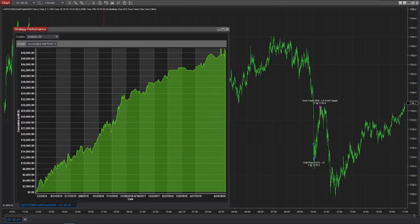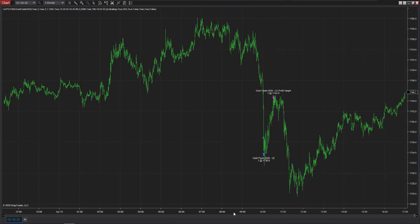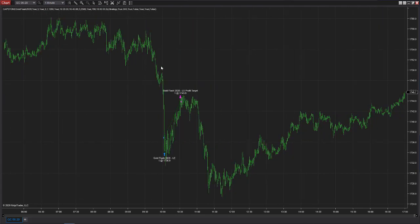Exciting new update for Gold Flash. This is a strategy that would be similar to the scenario where you had a stop run. If you're familiar with having a position in the market and then a fast move against you and then a rebound, that's the premise for Gold Flash.